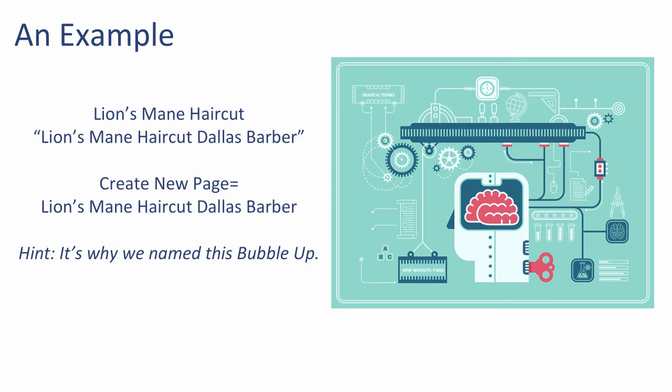So let's take an example using our barbershop. Let's say a certain celebrity got a really wild haircut, and for some reason it became named the Lion's Mane haircut. Well, the search learning machine sits on your site, and when enough people search Lion's Mane haircut Dallas barber looking for someone who can do that cut, the search learning machine actually creates a new page on the Bubble Up site called Lion's Mane haircut Dallas barber, which then can rank.